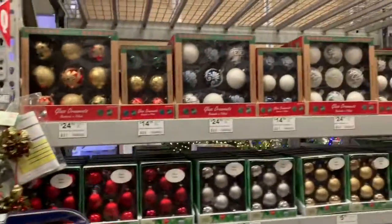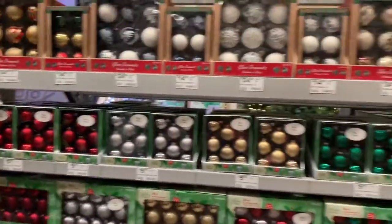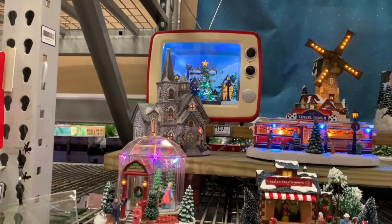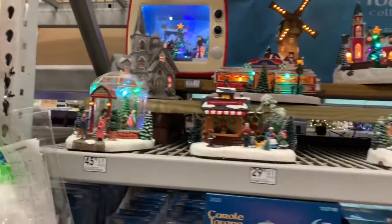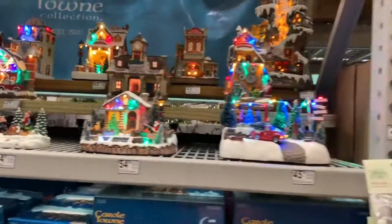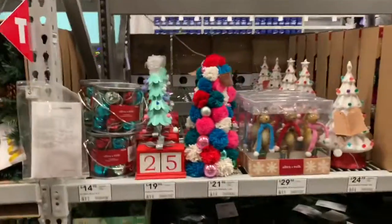Got bulbs galore. Different sizes of bulbs. Got the Christmas town. Look at that TV. That's 109 for that TV. It's 109. No, I don't want that. Look, y'all, he wants it, y'all. So we'll probably end up getting that TV too. Ask me, don't I want it? No, I don't want that. He trying to make me the guilty party. But I'm not gonna be the guilty party, y'all.